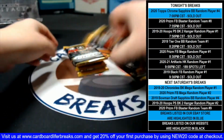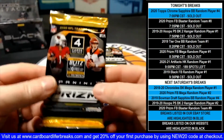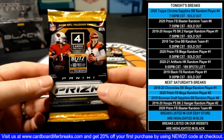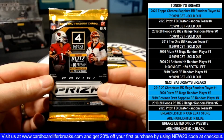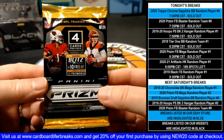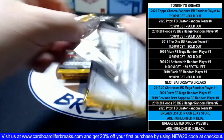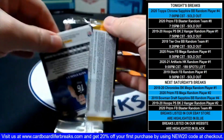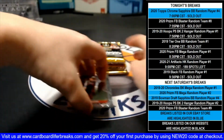Stack these in some semblance of order. Okay, so we have 10 four-card packs. We should have 10 rookie cards, one green neon Pulsar Prizm autograph, and two neon green Pulsar parallels. Pack number one.